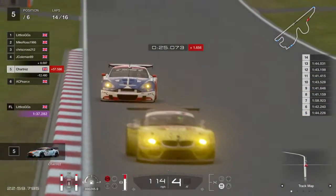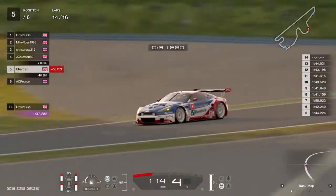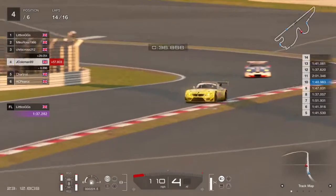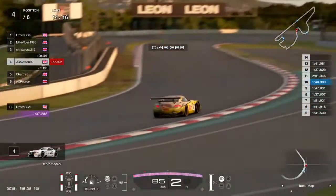So we've got a battle here for fourth as well. Dan and Jimmy going at it. And it's really close between these two. Dan's tyres are looking quite messy. So Dan's doing a really good job of hanging on to Jimmy because Jimmy's got super softs, which are way, way better for wear than Dan's. Dan was doing 44s.